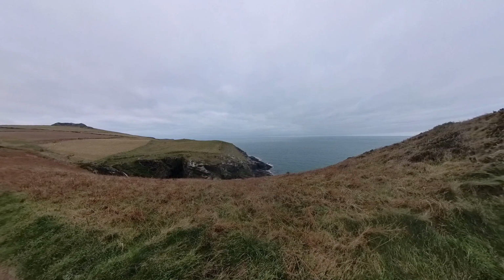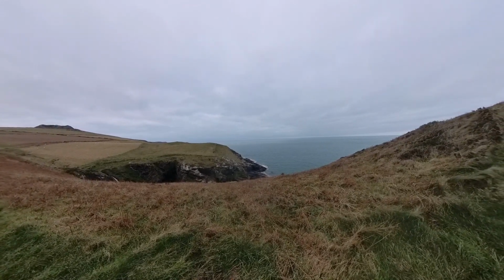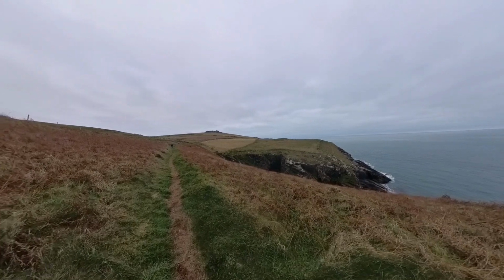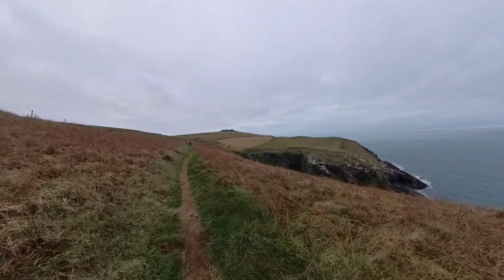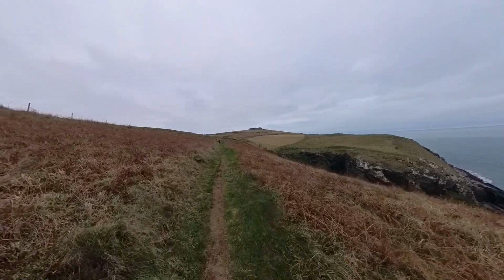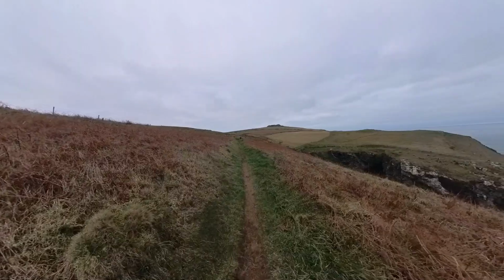We've now had lunch and we're looking across the coast to quite an interesting rock formation along by the sea, and again we seem to have more waterfalls coming down into an inlet due to the amount of rain we've had recently. So quite a nice stretch here. Paths are good, they're fairly drained.